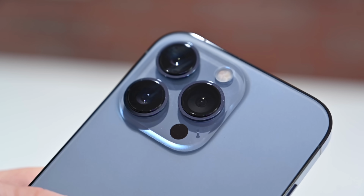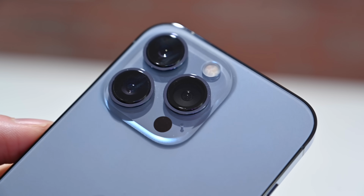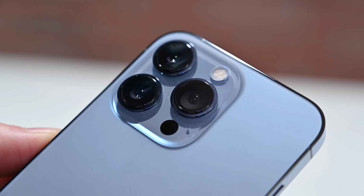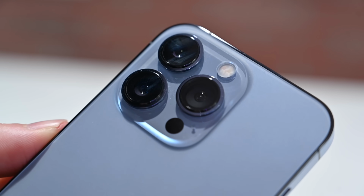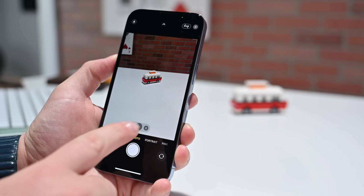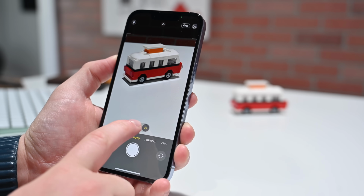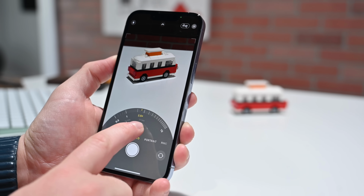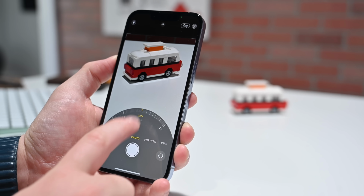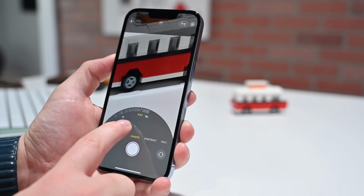For instance, the tele lens on the iPhone 13 Pro is now a 3 times optical zoom lens, whereas the telecamera on the iPhone 12 Pro was only 2 times optical zoom. So you're going to get increased zoom on the iPhone 13 Pro. That also means you're going to get 15 times digital zoom, whereas the iPhone 12 Pro only had 10 times digital zoom, and you're going to get 3x digital zoom in videos as well on the iPhone 13 Pro.